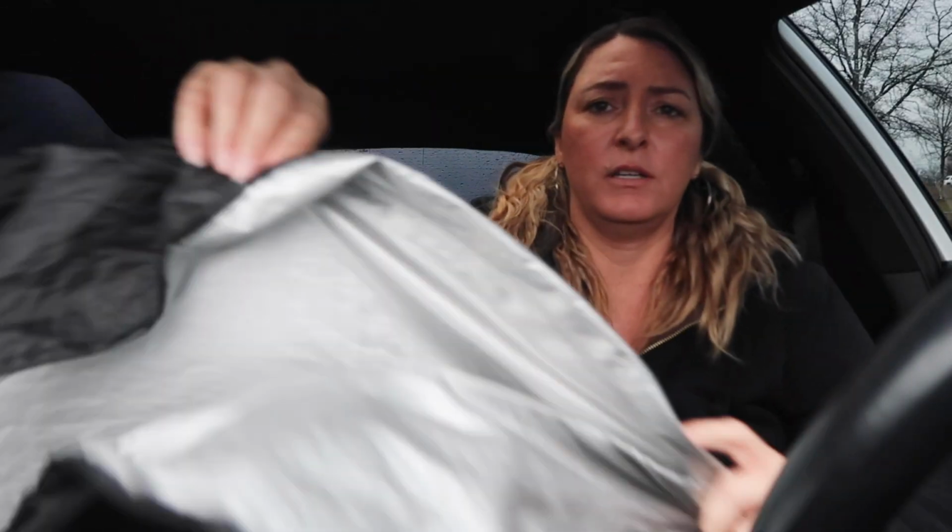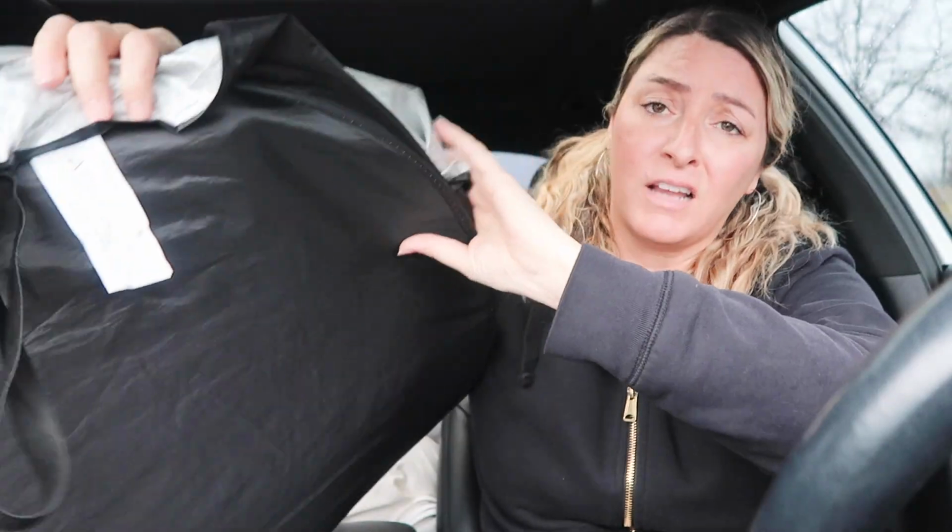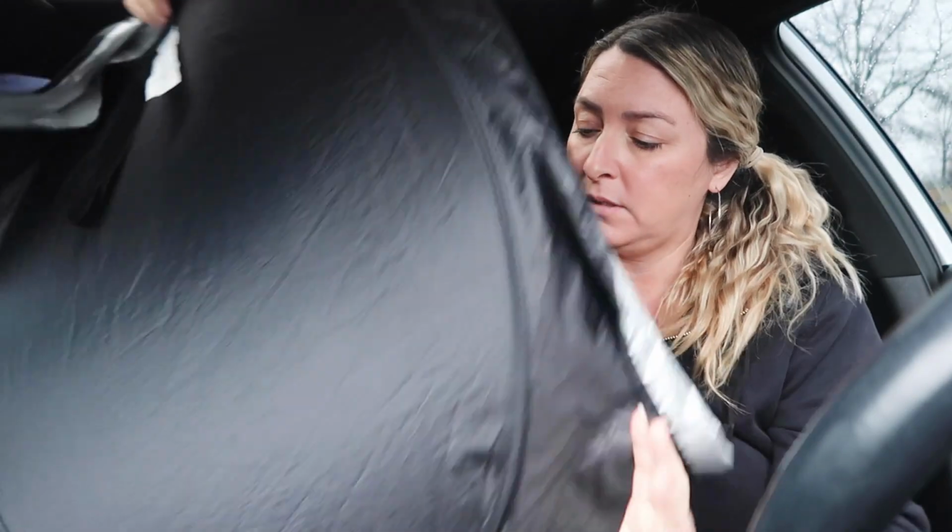It's very thin, you know. You can see it's very thin. I got this at the 99-cent only store. It was actually not 99 cents, it was $1.99. And it's lasted me for several months already, so good on them. I have one of these for the front windshield and I have one for the back windshield. Not only does this give a tiny bit of insulation, but it's also great for privacy and it blocks out the light.